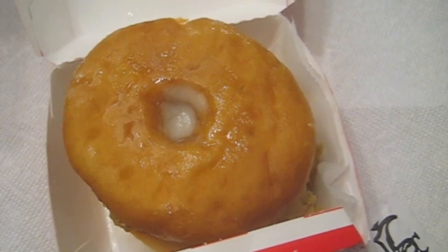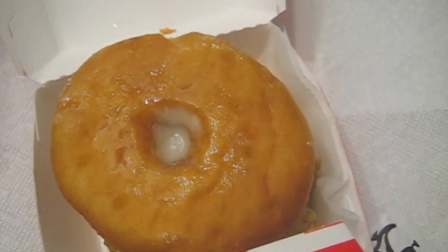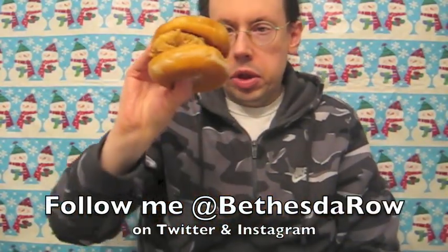You can see quite a bit of glaze going down the center and around the bottom. And we have the donut on the top. Let's zoom in for a close-up on the donuts, and you can see the glaze is pouring down into the bottom of the box. They say it's served hot, and that of course causes the glaze to melt off. But it's a pretty tall sandwich as far as fast food sandwiches go. So much glaze all around here.